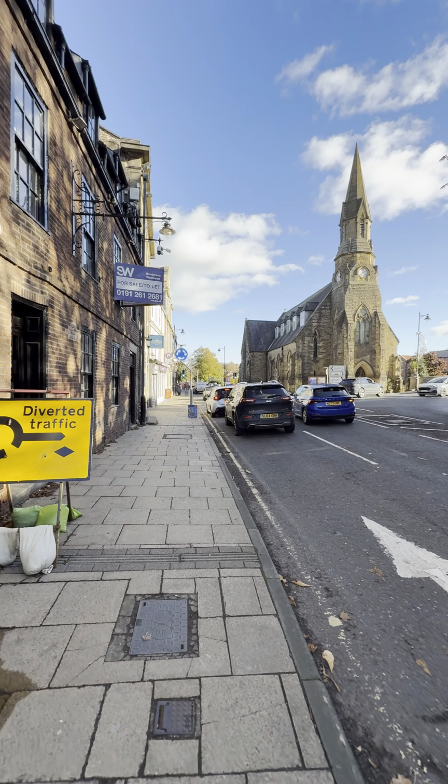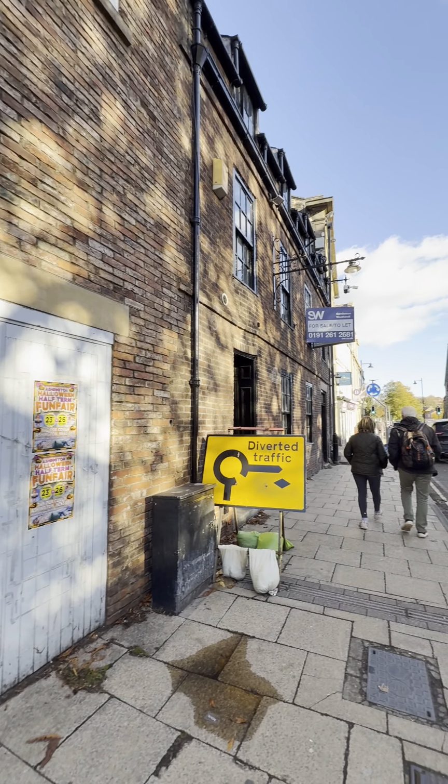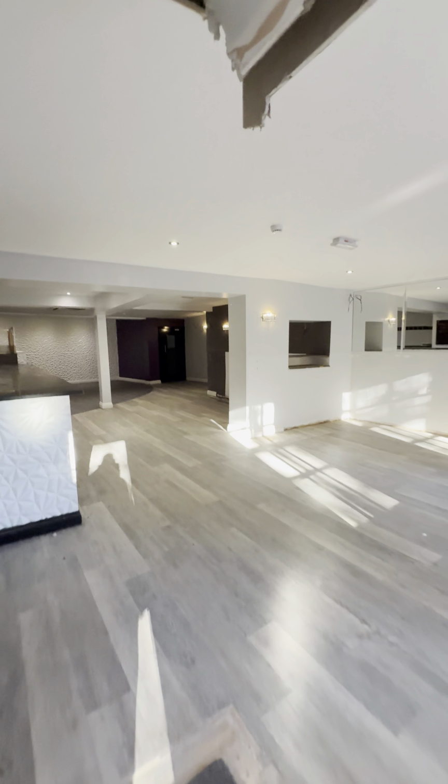Well, everybody, this is Morpeth town centre. This is the main street. It's part of the busiest part in Morpeth, and we appear to have just bought the second oldest building in the area. It is also the second most haunted building in the northeast. I've now got keys, and I've just had that "oh crap, what have I done" moment.